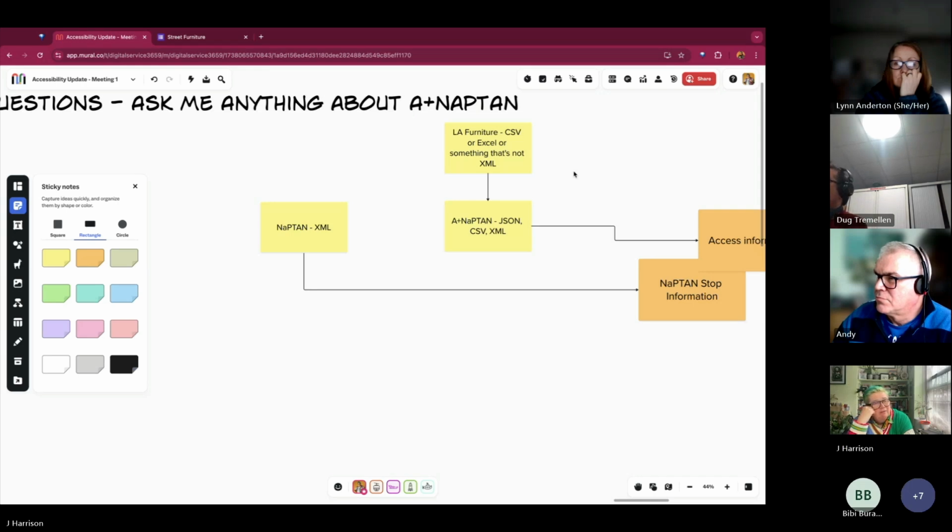Okay, great. It's interesting because a lot of our use cases, we think about things like walking routes from home to a bus stop. So when we think about new data sets, we're often looking along the length of that route, whereas yours is a slightly different use case. But really appreciate you explaining that. Thank you. Oh, no worries at all.